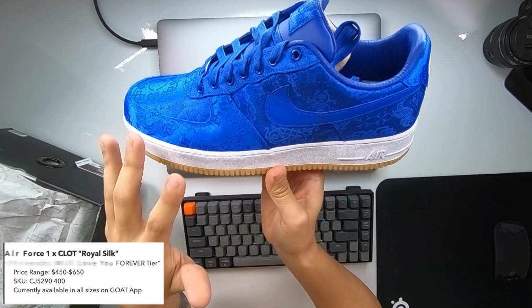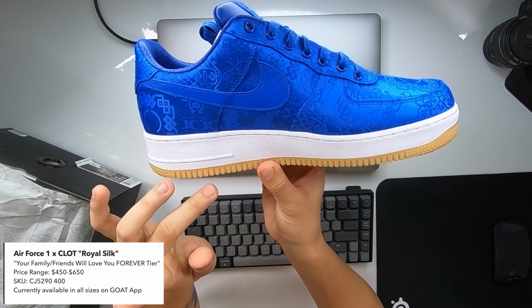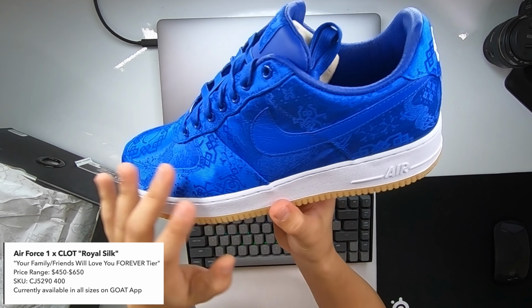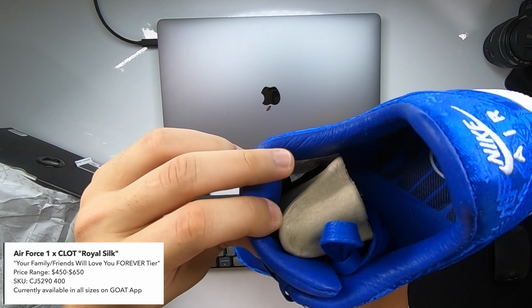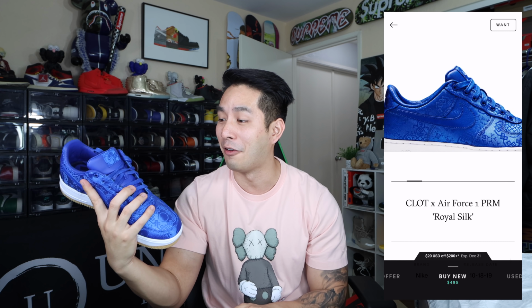Air Force 1 collab with Clot, and this design is just really, really nice. You guys can see that blue meshes really well with that gum sole. White midsole over here really just creates a good contrast in color, and again, you can see that premium silk quality material up here with Clot designs throughout the shoe, and the tongue is made of high quality leather too. So it's just overall a really well made and intricate design. I think that's underappreciated by a lot of people because they don't really understand what Clot is. It's not Travis Scott or whatever, so people don't really want to buy it. But trust me, in terms of quality control on a sneaker and just aesthetically well made, this is a shoe that you guys need to cop if you want your family and your friends to love you forever.